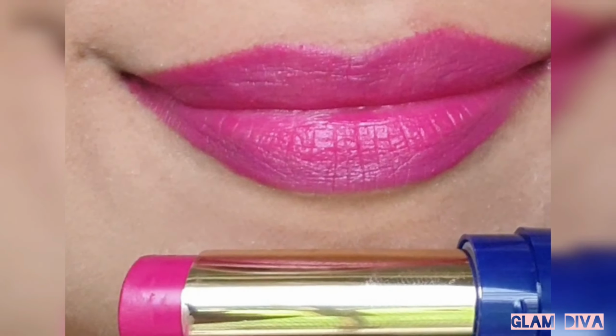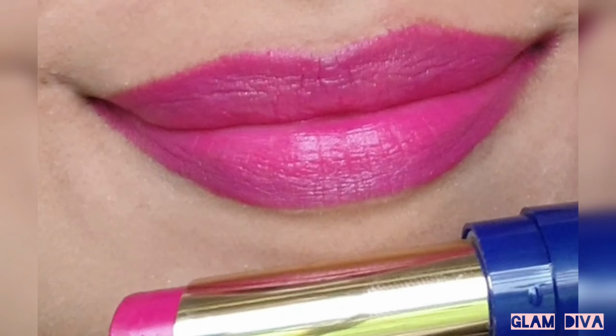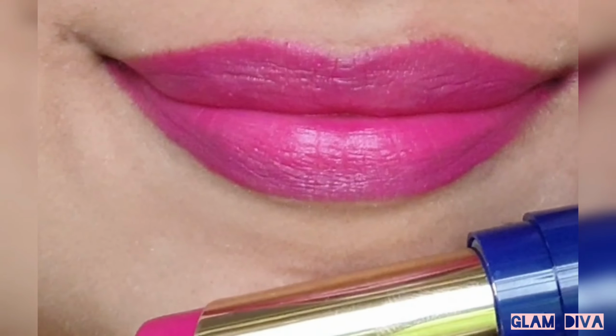So to me, these lipsticks look more of an improved version of their previous powder matte range in terms of formula. And I would recommend you guys to try these.